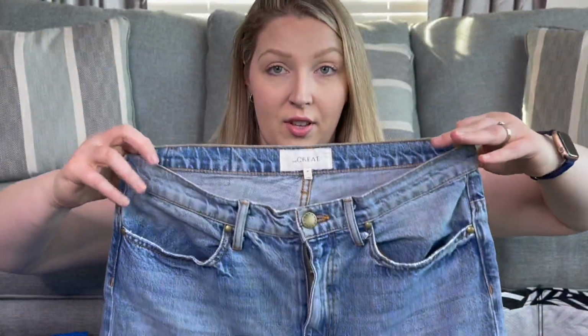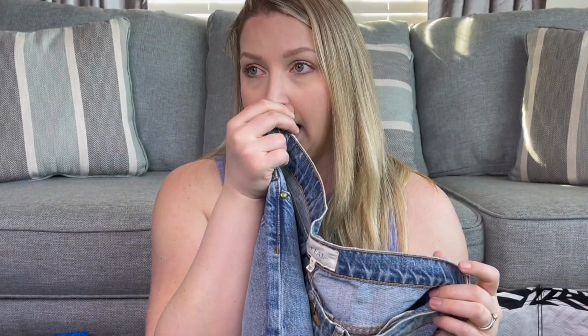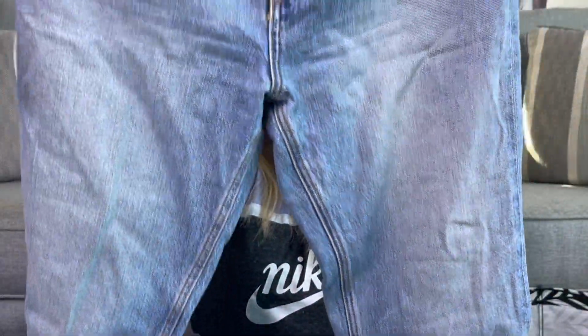Next, we have a pair of the Great. These are size 30, and I love this brand. This is the second time I have found this brand. First time I got this brand, it sold for over $70. So when I saw these at a decent price, I decided to pick them up.